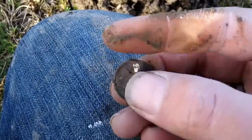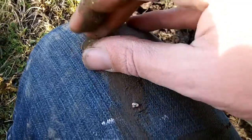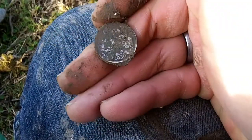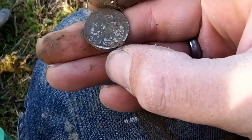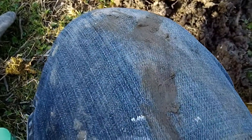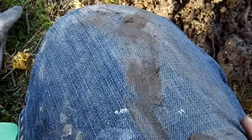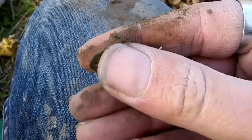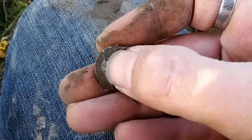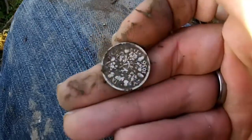I had a silver for a while. Oh god. It is. Hey, 1936. Excuse the train. 1936. Silver sixpence. To end my day. Yeah, look at that. That's not bad nick at all. I like George the 5th. He's my favourite. There we go. Winner.